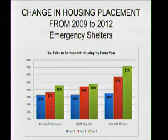One of the most remarkable is the households with children went from 35% to 72% exits from a homeless program into permanent housing. But across the board, even chronically homeless went from a 33% exit to permanent housing to a 46% exit into permanent housing. And a lot of this has to do with changing everybody's focus from managing people during their homeless crisis into getting them into housing.